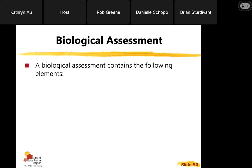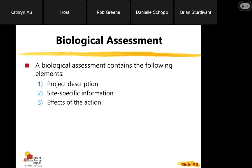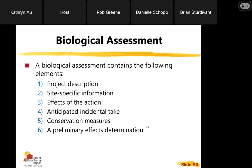And in the guidance or in the programmatic, it lists the following elements that a biological assessment should contain, including a description of your project, site-specific information. So in addition to location of the project and action area, what was found there, vegetation, habitat, ecological characteristics and features, what the effect of the action is going to be, anticipated incidental take, so how many individual animals or plants or whatever endangered species it is might get killed as a result of your project, any conservation measures you're going to take, and a preliminary effects determination.